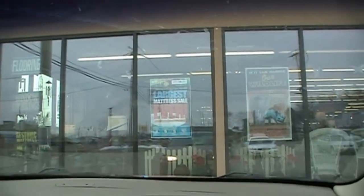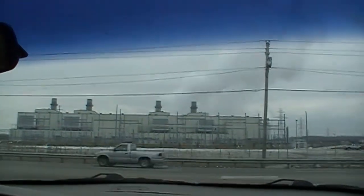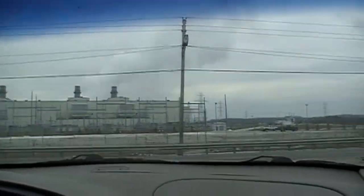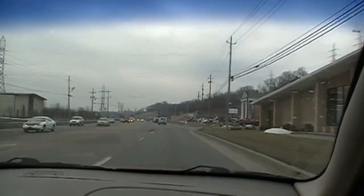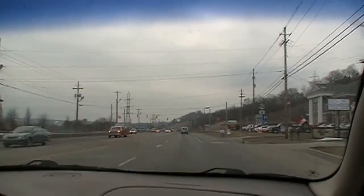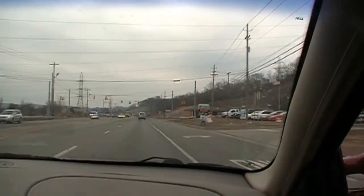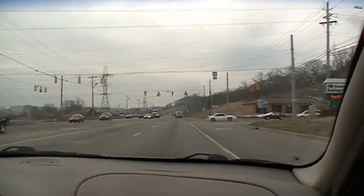Okay. We'll let you know the results when we get out. Okay, guys, we found a sofa, which is Lazy Boy made. It's in our price range. Get this guy on film. He lives right down the road from us.